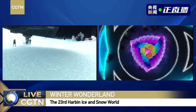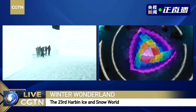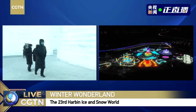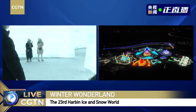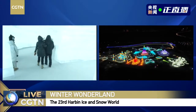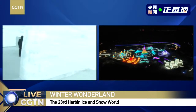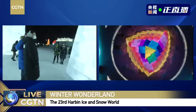And now we are inside one of the five rings, and you can feel the shiny gleams of all those rings made of ice. All the ice applied here is from nature, from the Songhuajiang River. And we have also reused 30,000 cubic meters of last year's edition. We have added many more cubes of ice newly collected from nature. And you can feel that they are very clear and pure ice cubes.